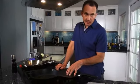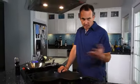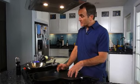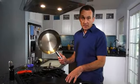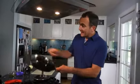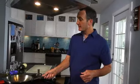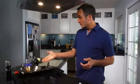Non-stick's easy, but you got to be careful when you're cleaning it so you don't scratch the surface. Same thing with the tools that you're using on this pan. They've got to be non-stick friendly. So for me, I go to the workhorse. You can put a fork in this, stir your eggs, whatever it may be. Stainless steel, easy to clean up, and practically indestructible.